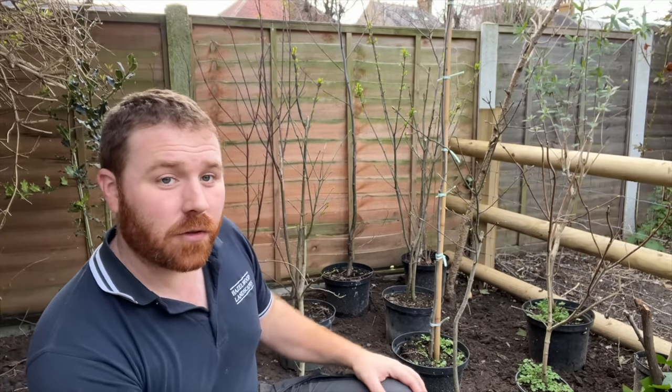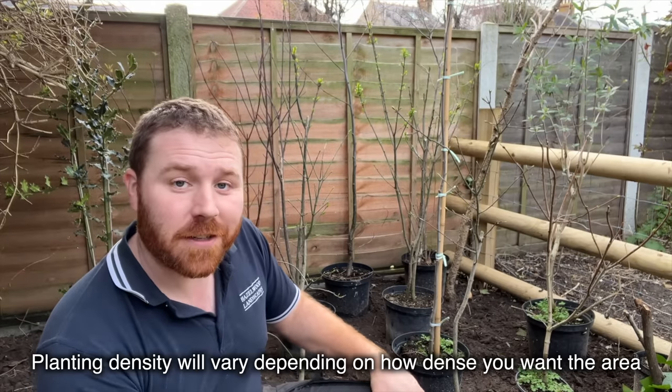Oh, and I've got the dogwood, which is there again. Dogwood's very, very good for shade. Yes, and that will be a nice addition to the area as well.